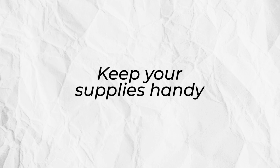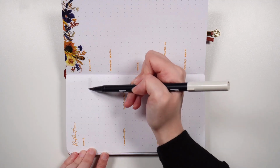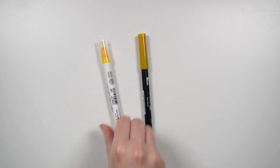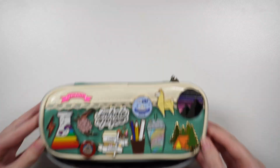Keep your supplies handy. Keeping all your supplies together throughout the month means that you don't have to go and get them out of multiple places anytime you want to do your journaling. I like to pull all of my supplies out for the month and keep them together in a pencil case, and then once the month is over, I can put them back to where I usually store them.